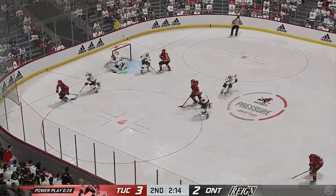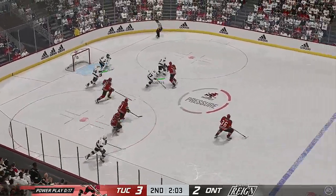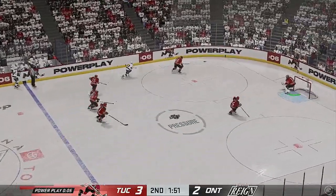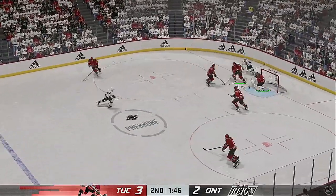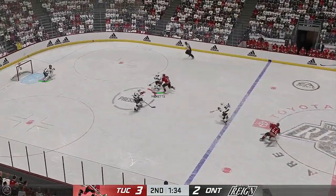Moves it to McGregor. Stopped by the goaltender, getting a piece of it. Passes it in front, and that's intercepted. Gets it out of his own end. Ward's penalty is almost expired. Time's up on the power play. Both teams back to even strength.